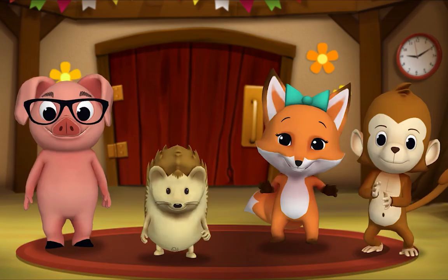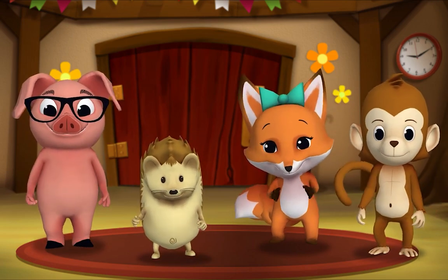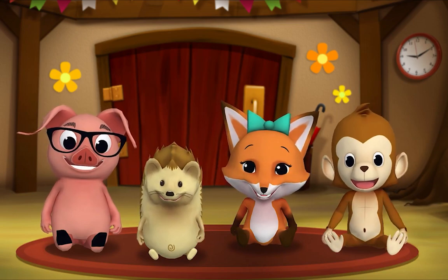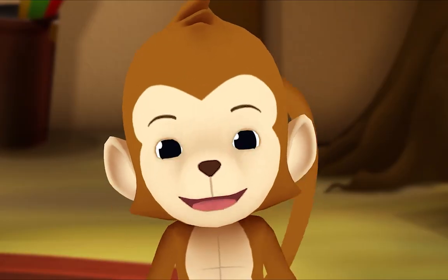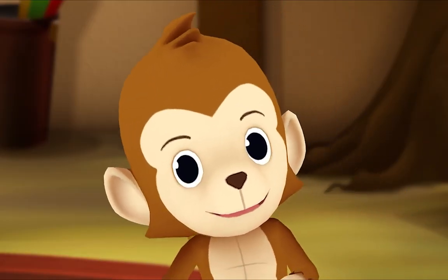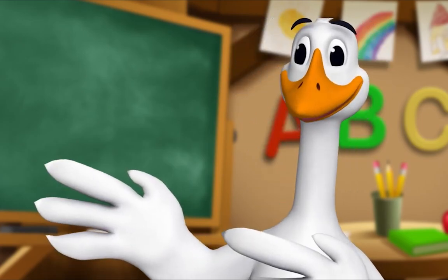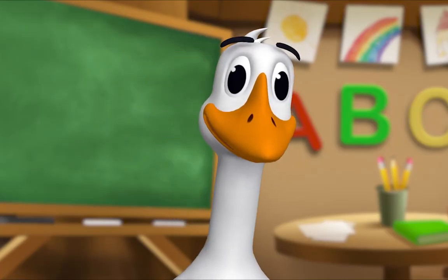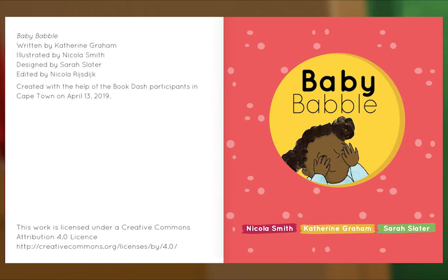It's story time! Yay! Gather round, everyone! What book are we reading? We're reading this one. This book is full of some fun baby talk. Let's read it together. Let's begin. Baby Babble, written by Katherine Graham, illustrated by Nicola Smith, designed by Sarah Slater.